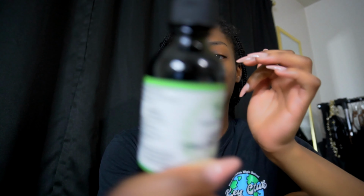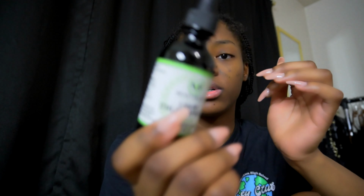Next thing I've been doing, I have chlorophyll, which is getting all over my finger, but I take this chlorophyll and I drink it with my cranberry juice. It really does balance your hormones, and just not balance your hormones, like your pH balance. It's a deodorizer, basically, because we all know the effects of cranberry.